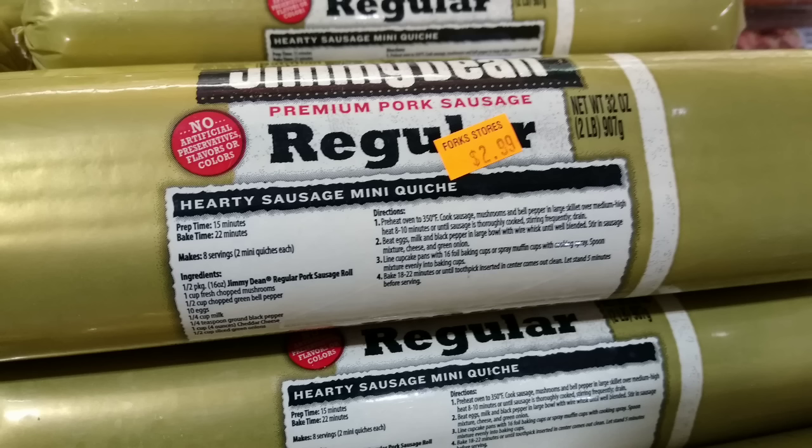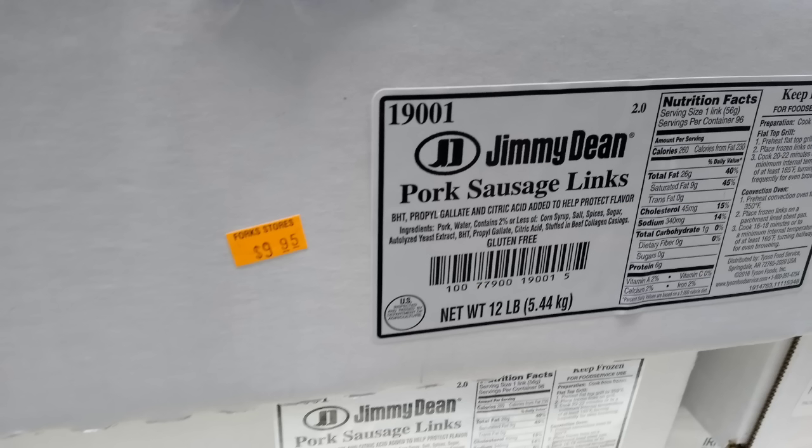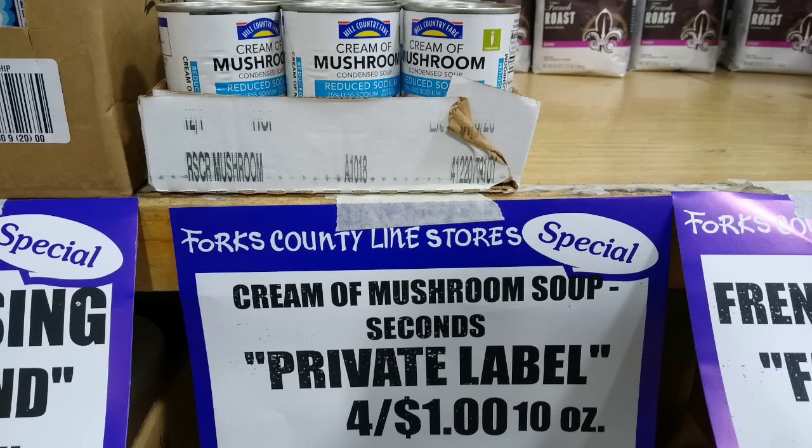Here you can see the Jimmy Dean. This is a 2-pound pack of the regular sausage for $2.99. I couldn't find the date on that one. They had the breaded chicken fritters, 5 pounds. It would be $5.95. And last in that meat section was the 12 pounds of Jimmy Dean pork sausage links for $9.95, and I could not find a date on that as well.